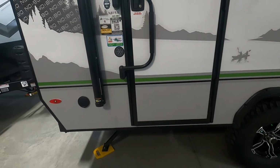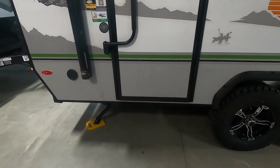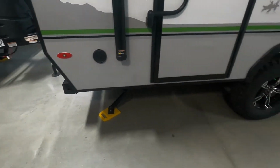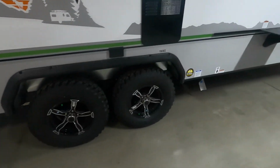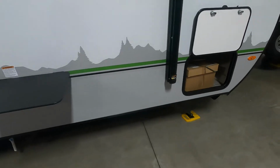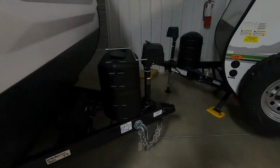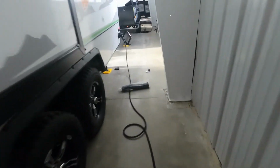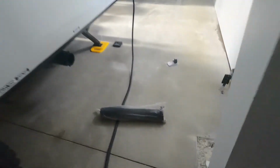At this point, we're going to unhook our power, our water, our cable. Bring up all of our stabilizing jacks. Hook up our hitch and head on up to the dump station. At the dump station, park accordingly. Your dump is going to be behind your tires on your driver's side of your tow vehicle. Got a 10-foot hose, comes with it.